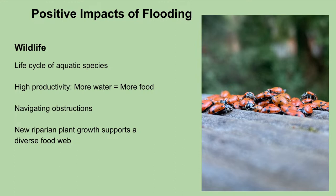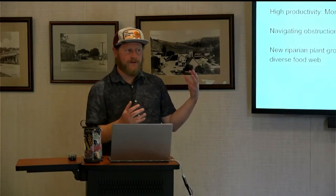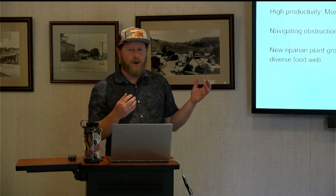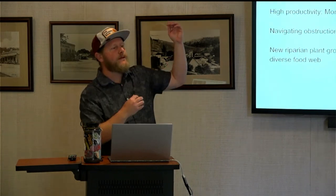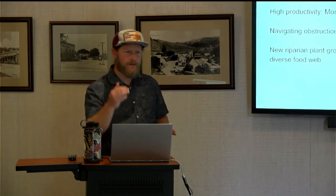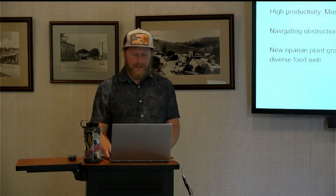Higher productivity streams: we have more water, we have more food, which is great for everything. Navigating obstructions is something that these animals are designed to do. So if a log falls and there's an accumulation of stream wood, the fish get around. They have evolved to wait out the peak of the flood. They know when the sediment's going to drop out so it'll become clear enough, and they can navigate. So they're just not out of luck. They have these tools to navigate.